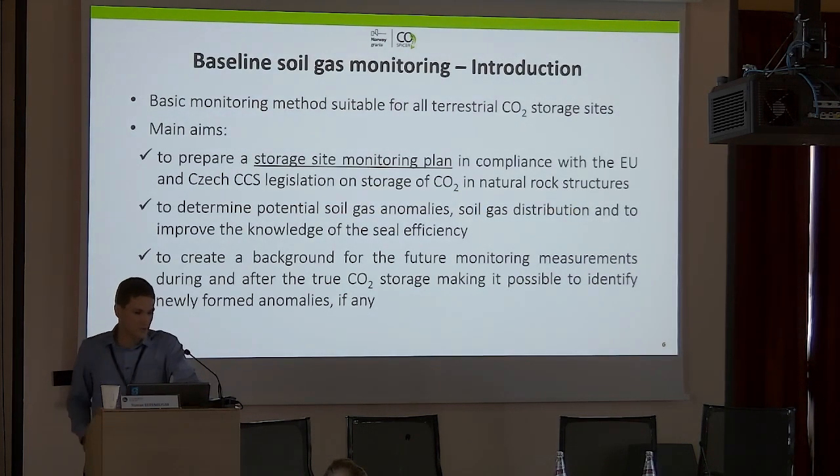Well, as an introduction, soil gas monitoring is a suitable method for all terrestrial CO2 sites. The main aim, except for the storage site monitoring plan, was to determine the potential anomalies in situ, also to improve the knowledge about the seal efficiency. And we created several maps for the future conversion as baseline maps for the injection monitoring and post-closure monitoring.